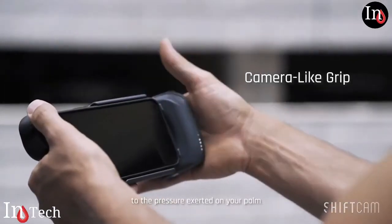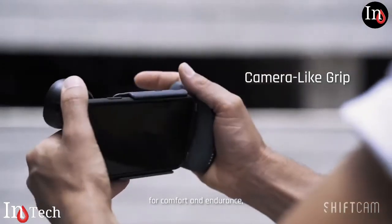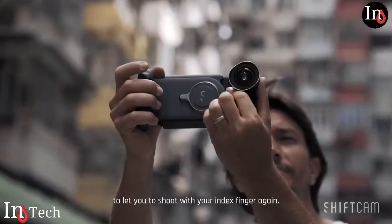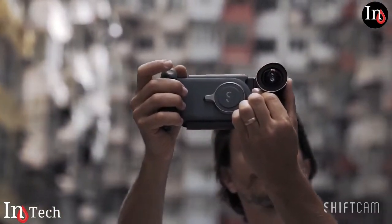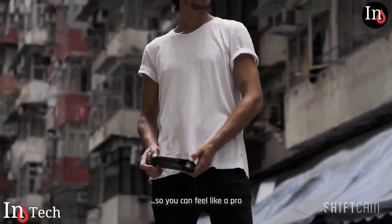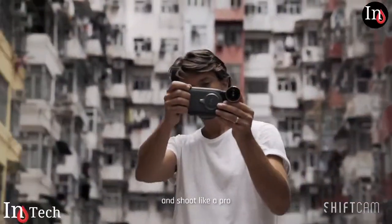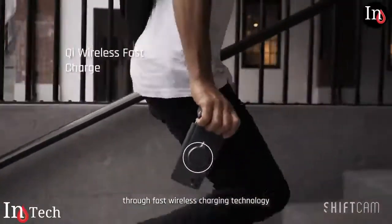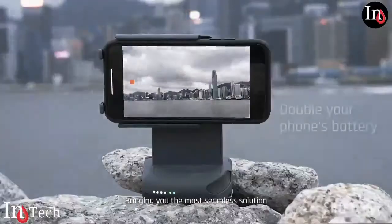For the past 2 years, they have scrutinized over 50 prototypes with great attention to detail. From the touch point of each finger, for security, to the pressure exerted on your palm, for comfort and endurance, and identifying how your thumb and wrist are essential for balance. Purposefully designed to let you shoot with your index finger again. Landscape or portrait mode, so you can feel like a pro.